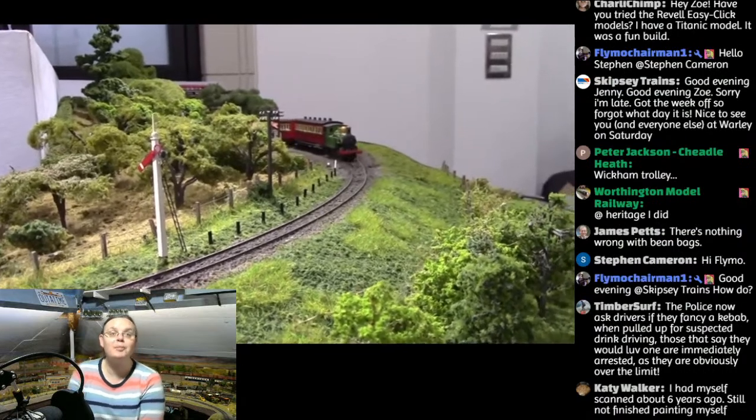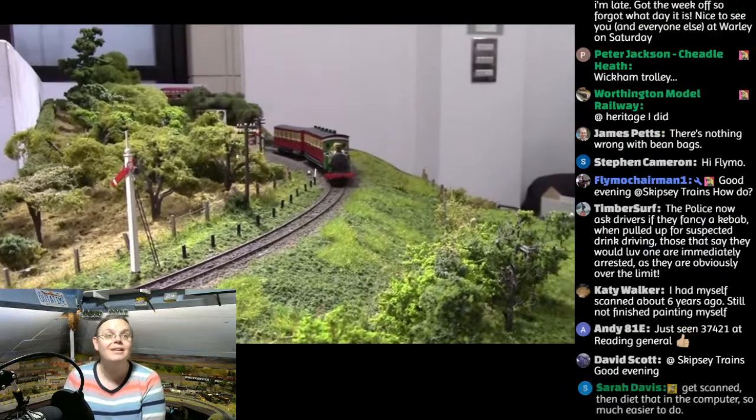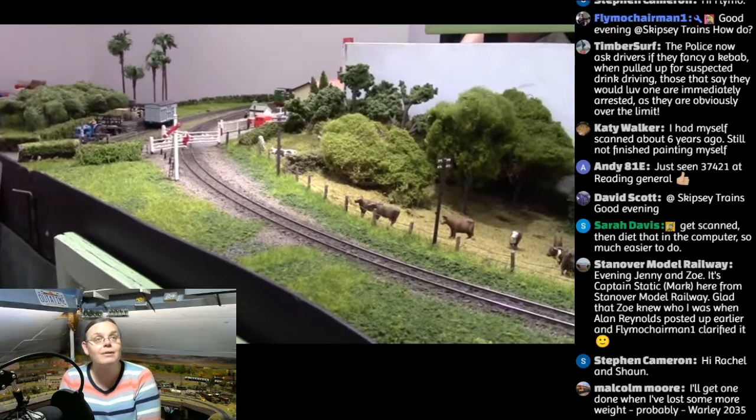Katie Walker says, I had myself scanned about 6 years ago. Still not finished painting myself. Oh, it's a shame. It's hard to paint your back. And because every time you turn round, it's Skipsy, not there anymore. Trains has apparently turned up.